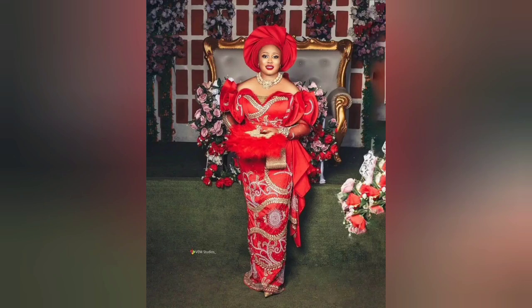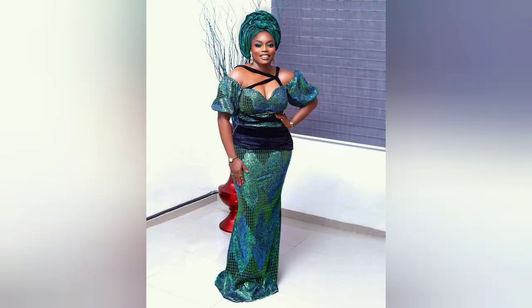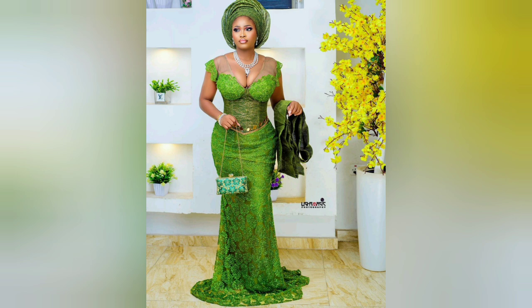If you are looking for Ankara shotgun styles, please watch this video to the end. At the end part of this video, there are lots of Ankara shotgun styles. Very beautiful print. Styles that you can rock with anything, with your heels, sandals, sneakers, whatever thing you're comfortable with. The styles at the end of this video, you can go with it.